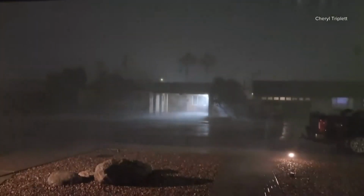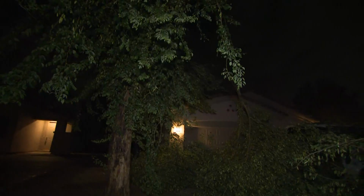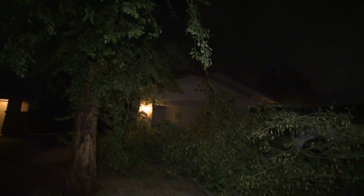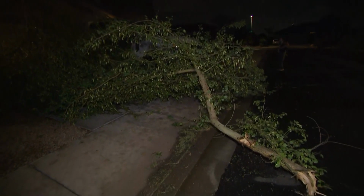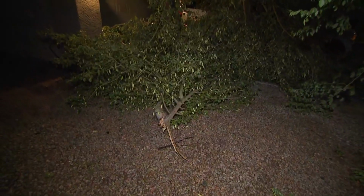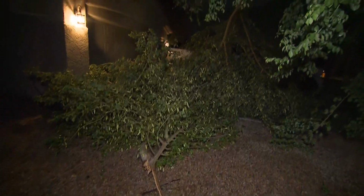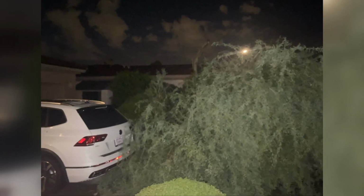Yeah, that is a torrential downpour there. Yeah, these storms causing some damage in some parts of the valley. Right now, over 30,000 SRP customers are without power, with another 11,000 customers for APS in the dark. This is what it looks like in Goodyear near Litchfield Road and Indian School, where several trees have come down after storms barreled through the area.